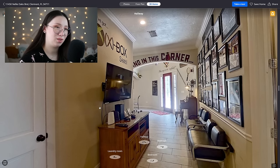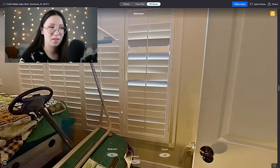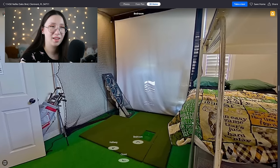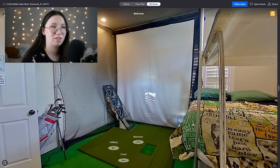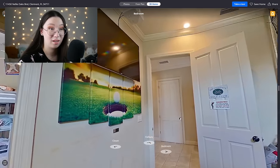Another room, and the theme is golf. They're definitely trying to fit as many beds in as possible, I get that, but wouldn't it have been better if this golf simulator thing had been in its own room without a bed?